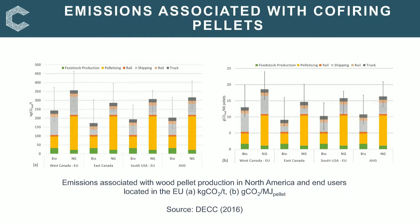So you can see that if reduction of emissions is the key priority of co-firing, then you can improve your emissions reductions simply by using biomass over natural gas. In fact, natural gas results in about a 40% increase in total greenhouse gas emissions under the same transport scenario. Now also, a huge contributor to total emissions is transport.